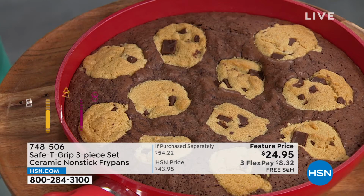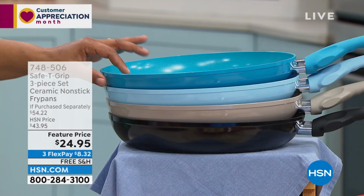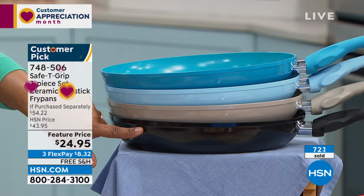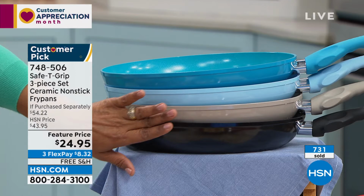Remember, safety grip, proprietary to HSN. Fun colors. I look at that teal and those ice blue. I love those colors, right? They're fun, they're young, they're beautiful, they make a statement. You might wanna go for the classic black or the red. And like I said, if you do have lighter countertops or you just want something a little bit more sophisticated, then maybe choose the taupe.